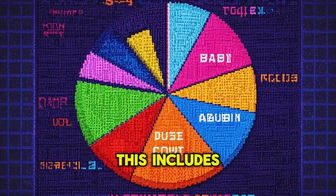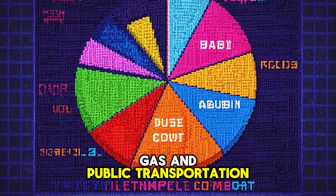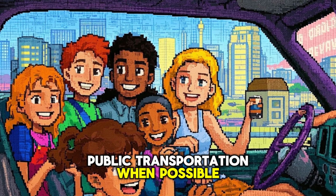Transportation. This includes expenses like car payments, gas, and public transportation. Explore cost-effective options and consider carpooling or using public transportation when possible.